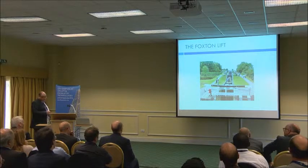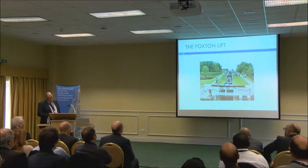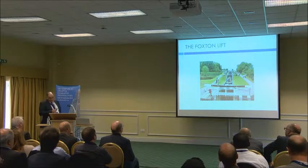Moving on to the Foxton Lift. The Foxton Incline Plane, as it's called, was installed on the Leicester branch of the Grand Union Canal. The flight at Foxton was built in 1810, and the top summit route opened 4 years later. So back in August 2014, last year, it celebrated its centenary.